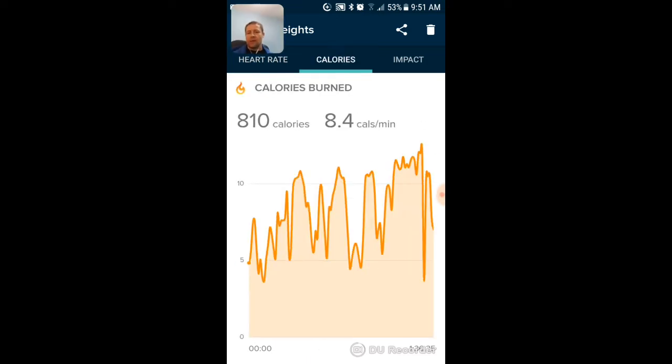Now I'm gonna go into calories. So as you can see, 800 calories, that's not completely right. It was a bit less than that, but I'm roughly doing about 8.4 calories a minute. So with that sort of stuff, really important. If I do the same workout next week, I wanna be doing at least 8.4 calories a minute, or more, because I want to improve, I want to get my heart rate up, and I want to try and do better than last week.